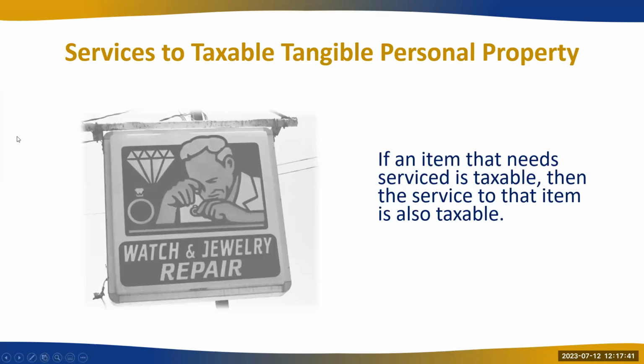Sales tax is also imposed on services done to tangible personal property. Basically, the rule is if the item that needs serviced is taxable, then the service to that property itself is also taxable. For example, if my watch breaks and I take it to a jeweler to have it repaired, that transaction is subject to sales tax. Since watches are subject to sales tax or taxable, then the repair service needed to fix my watch is also subject to sales tax.